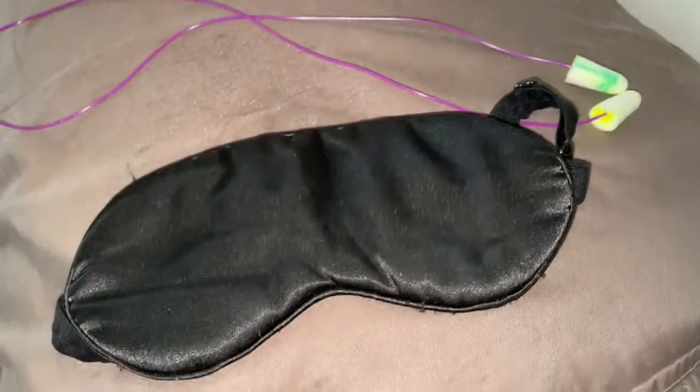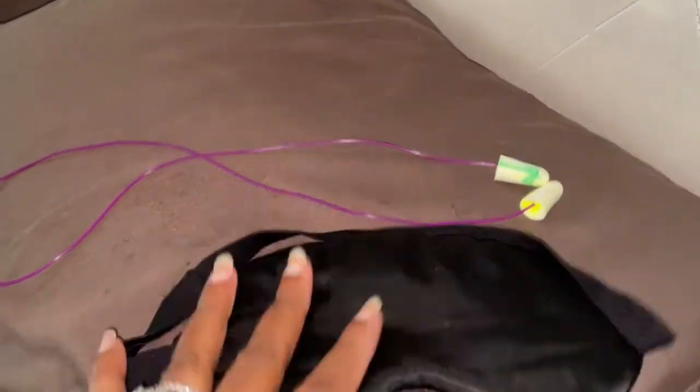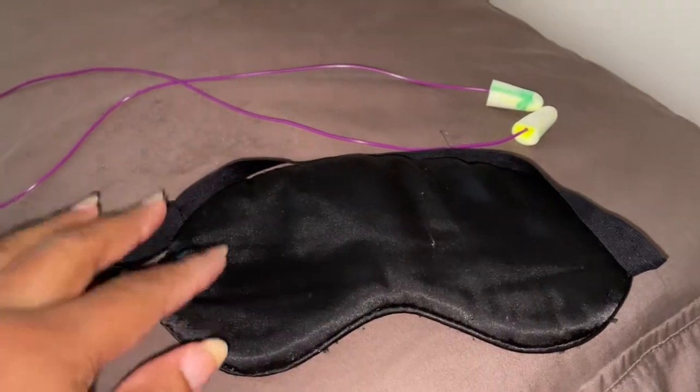These are a couple more must-haves that I have to use, and this is my eye mask. As you can see, it's super thick. It's satin. It's very comfortable, and it has an adjustable band to fit my head comfortably. And I just put this over my eyes, and it blacks everything out.